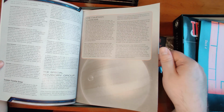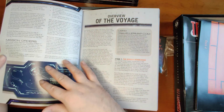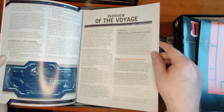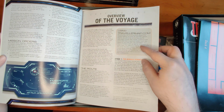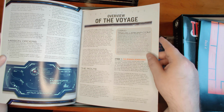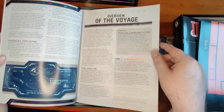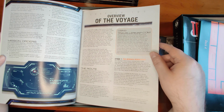If they leave those things to you, the referee, then they have to live with the consequences if the command staff don't make the best possible decisions, which they probably won't, because you want to make things interesting. And they, of course, mention travelermap.com as a resource. However, noting that in these far distant regions of the galaxy, you'll sometimes find sort of fan canon, which is not necessarily official, but might still be useful.